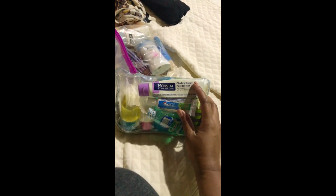And none of my beach vacations would be complete without having this Monistat powder gel. It really helps with the chafing. I've had a couple of incidents where I went on the beach, got in the water, decided that I wanted to go walking, and had a lot of discomfort as a result of the friction and moisture combination. So I always take this to the beach with me just to make sure that doesn't happen.